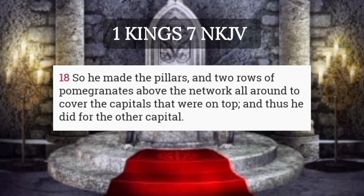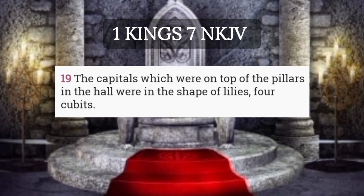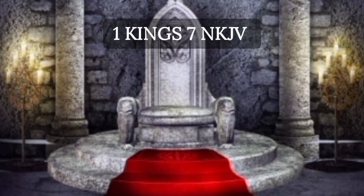So he made the pillars, and 2 rows of pomegranates above the network, all around to cover the capitals that were on top, and thus he did for the other capital. The capitals which were on top of the pillars in the hall were in the shape of lilies, 4 cubits. The capitals on the 2 pillars also had pomegranates above, by the convex surface which was next to the network, and there were 200 such pomegranates in rows on each of the capitals all around.